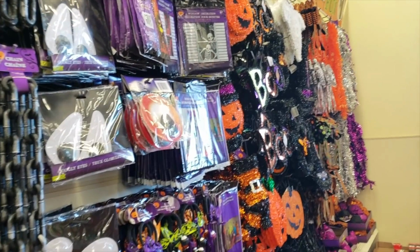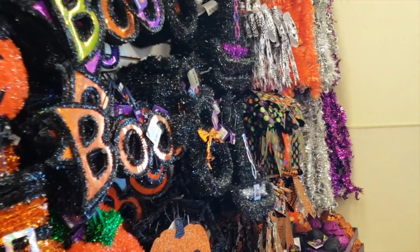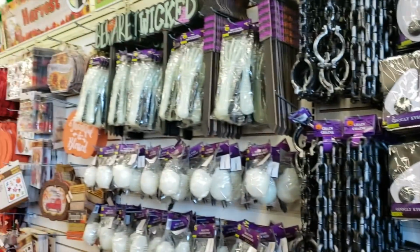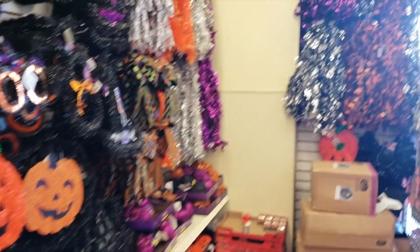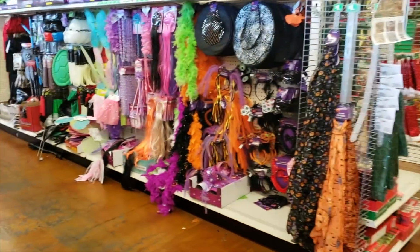Now, I may have spoke too soon because I was saying that this dollar store is better than the one in LA. The one in LA actually had prosthetic legs and things, so they don't have that here. So it's basically this aisle here. Oh, just when I said that, they have some hands. But the other one I went to had like hearts and stuff. I think I'm going to film there too.